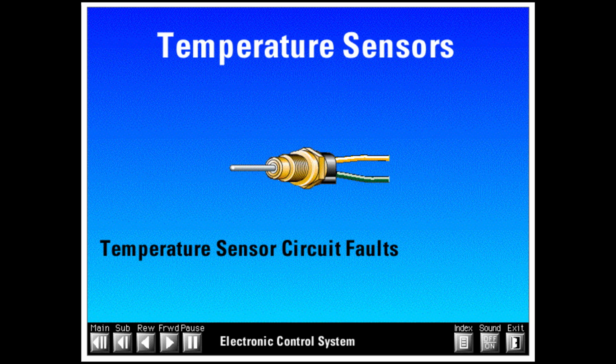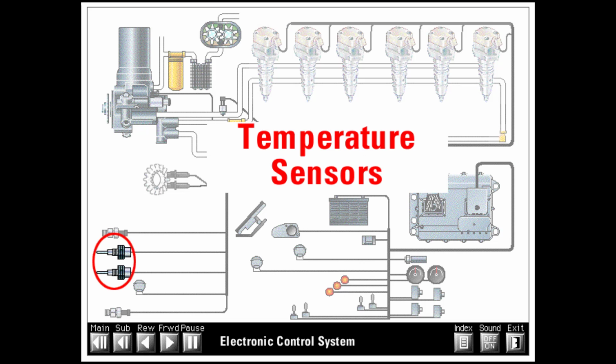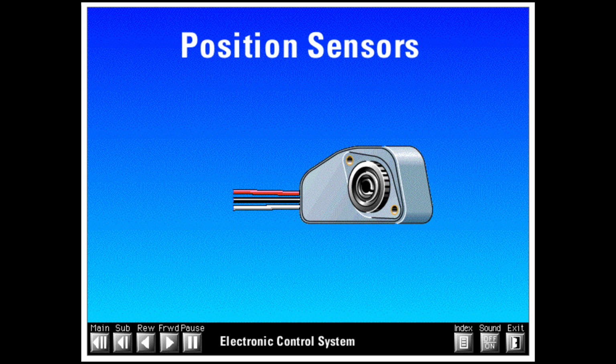If the sensor is shorted, the resistance value is near 0. If the sensor circuit is open, the resistance value is very high. The key temperature sensors on the engine are the coolant temperature sensor and the intake air temperature sensor. The third type of sensor is a position sensor. An example of a position sensor is the accelerator pedal position sensor.